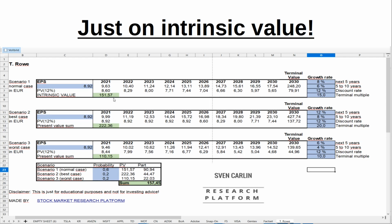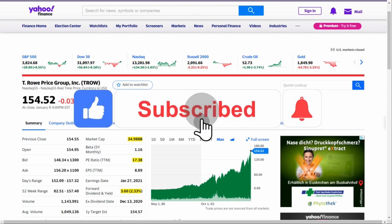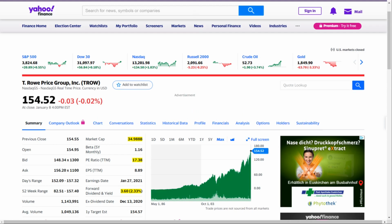And so we have the three scenarios and the three intrinsic values in the scenarios. And then we have to look how high is the probability. And here I said for the normal case scenario, probability is 60%, and for the best case and worst case scenario, each 20%. And if you calculate that, then you come finally to an intrinsic value of $157. And this is just right on the intrinsic value. Because just remember, right now Trow is traded at $154. And so right now you can buy it on the intrinsic value, and so a little bit under that.